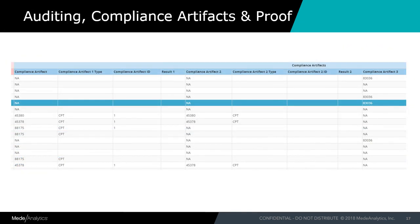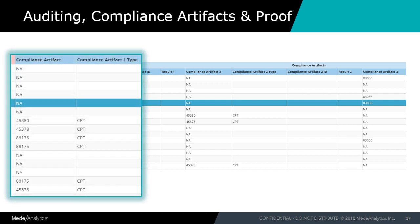It's also important, being a part of a HEDIS team internally as well as supporting your auditor, that you have the ability to have a very transparent view of the data as that information is being gathered, to be able to identify what was the artifact that either made them compliant or made them an exclusion. And as you can see in this screen print, here are some examples of the rows of member information. Here are different CPT codes that made these patients compliant or non-compliant. This information can then be shared as part of research or shared with your auditor.